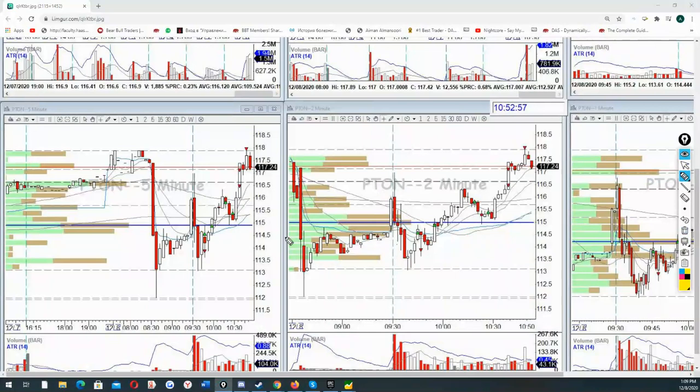Anyone? Remind us, why don't we take this thing to the long side here? VWAP up. One reason. Another reason. Yeah, going against resistance levels, against VWAP up, and against moving averages. That's it. So I see what you saw right there.